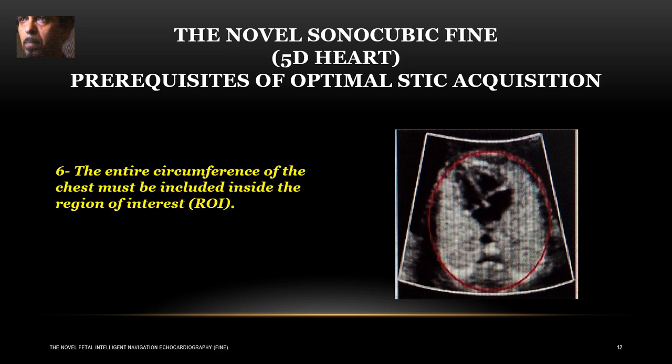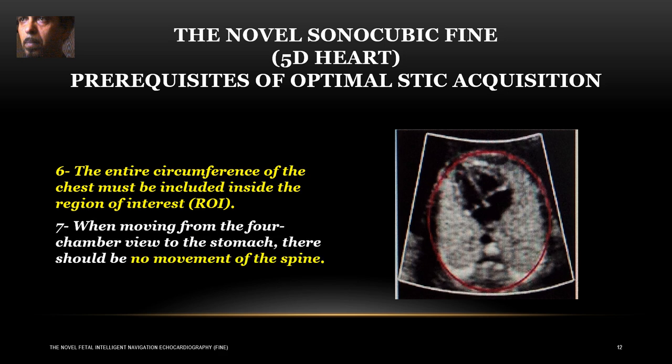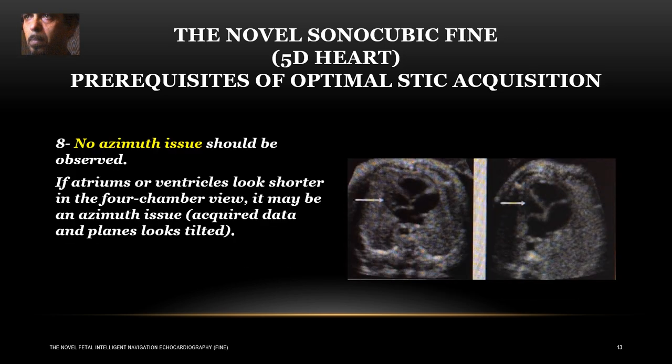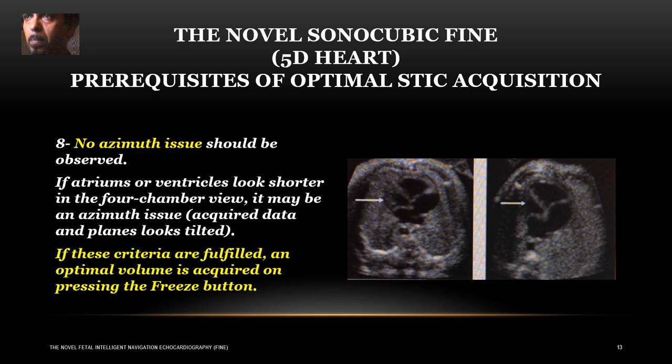The entire circumference of the chest must be included inside the region of interest. When moving from the four chamber view to the stomach, there should be no movement of the spine. No azimuth issue should be observed. If atriums or ventricles look shorter in the four chamber view, it may be an azimuth issue. Acquired data and planes look tilted. If these criteria are fulfilled, an optimal volume is acquired, pressing the freeze button.